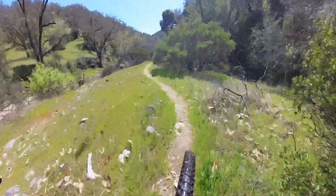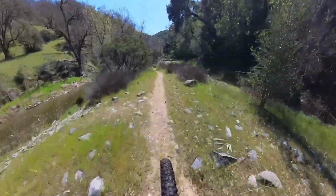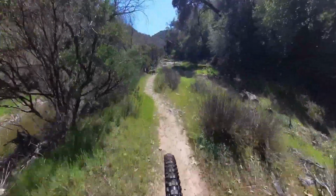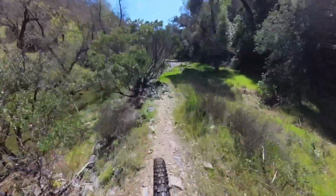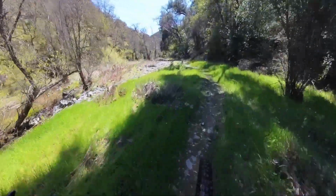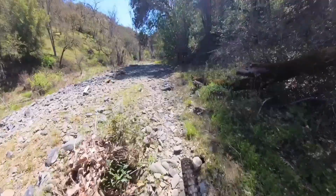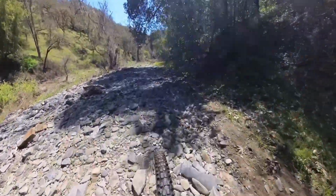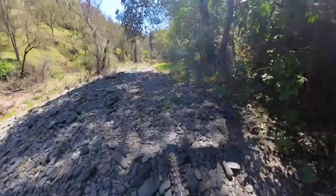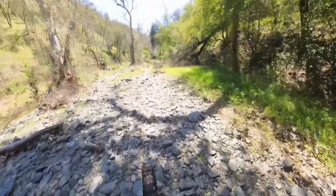Nice being along the creek. Oh, and this is the main Coyote Creek here. We're riding along now. And I suspect even though the sign said China Hole, this part of it is called the Creekside Trail. You can really see it's rocky. Oh my God. That's pretty rough.